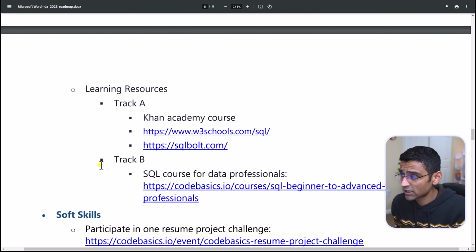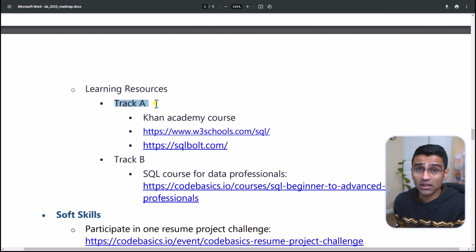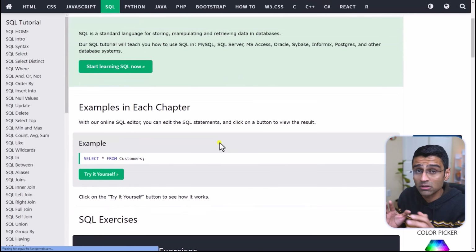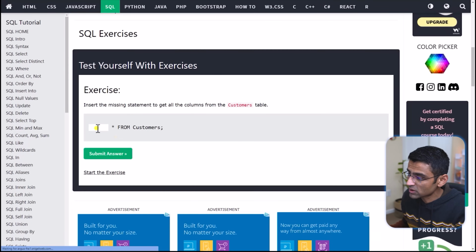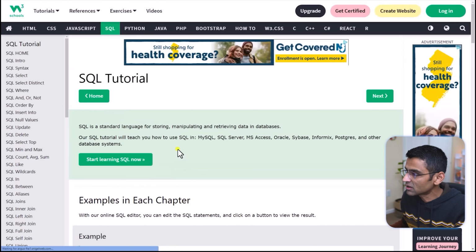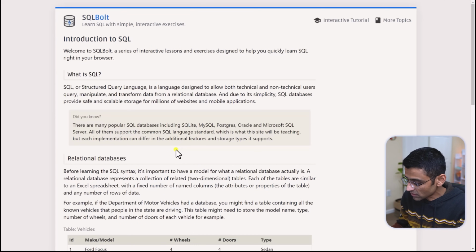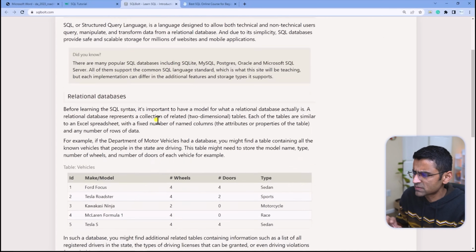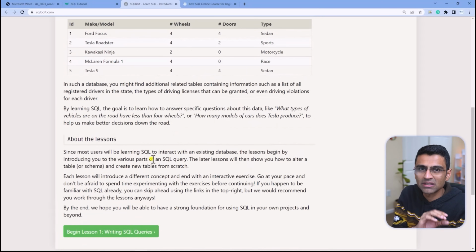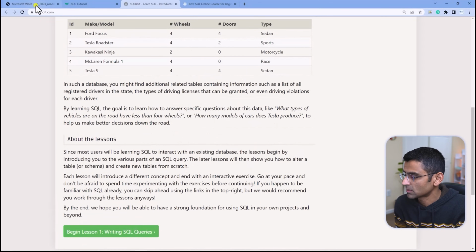Now, in terms of learning resources, you have track A, which is free. Track B requires some payment. So in track A, you have a Khan Academy course for SQL. You also have a nice SQL tutorial on W3Schools where you can practice your SQL skills as well as learn new skills. And then there is another website called SQL Bolt. This website is amazing. You can practice as well as learn these skills in a very, very short time duration.